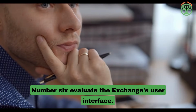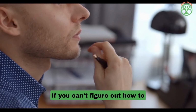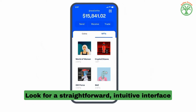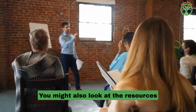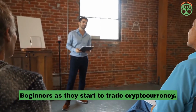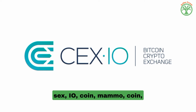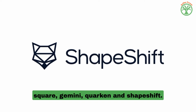Number 6. Evaluate the exchange's user interface. If you can't figure out how to use the exchange, you're not going to get much enjoyment out of trading cryptocurrency. Look for a straightforward, intuitive interface that you can easily navigate. You might also look at the resources the exchange has to educate and guide beginners as they start to trade cryptocurrency. Beginner-friendly exchanges include Coinbase, Bitit, CEX.IO, CoinMama, CoinSquare, Gemini, Kraken, and ShapeShift.